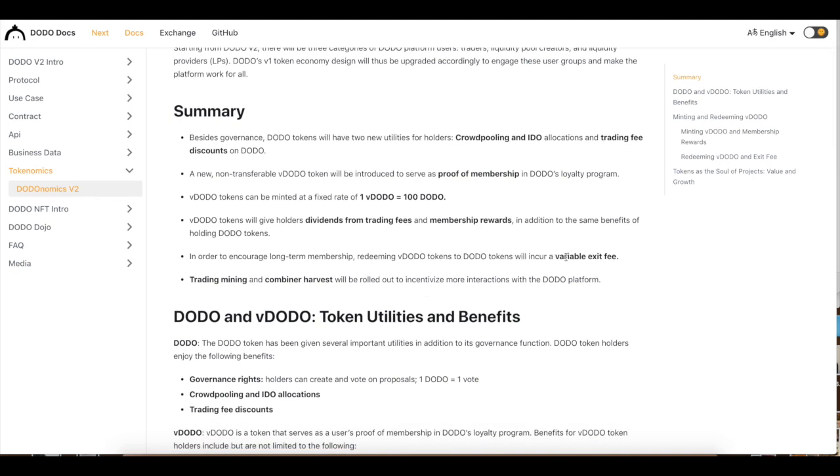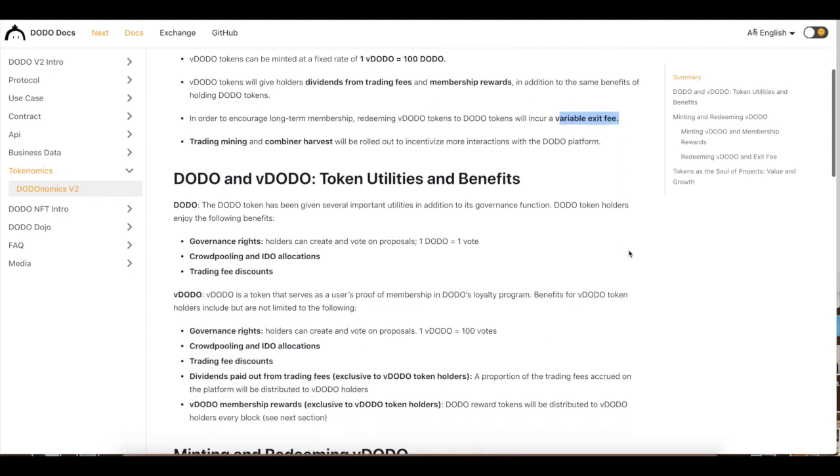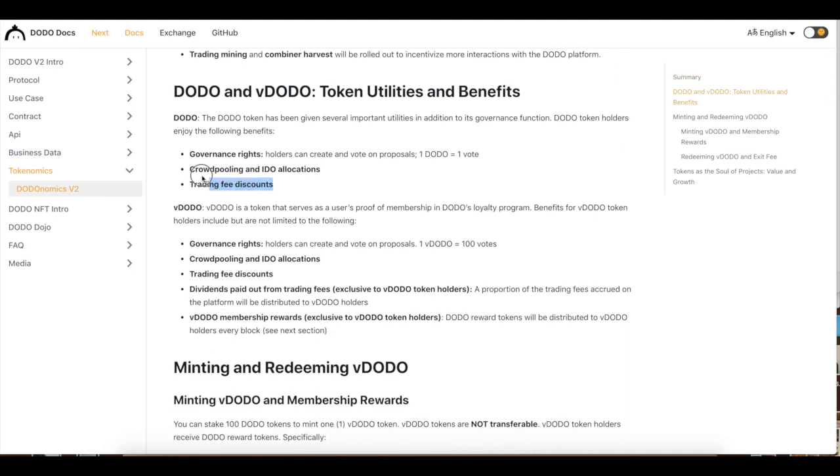Another thing you need to know is redeeming VDodo and Dodo. Like I mentioned, it has a variable exit fee. Like I told you, it's 8.8% right now. That does fluctuate, but it is going to go to about 5%. So that's something to keep in mind. Again, here are the utilities and benefits: trading fee discounts, crowd pooling, IDO allocations, and governance rights.